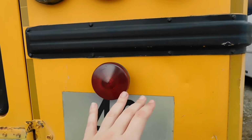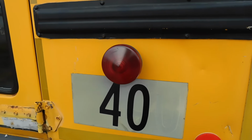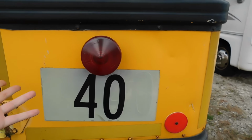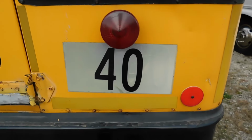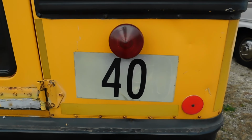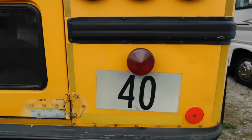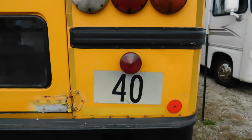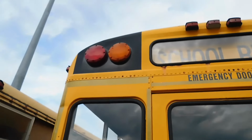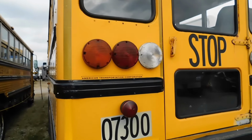This ID tag would be something I'd fix if I end up keeping it long term. You notice it's crooked. The original underneath is also crooked. So that goes back to either the factory or the dealer, depending on who put it on the bus. They put it on crooked, so now it sits crooked. That might be something I fix, because I don't like the way it looks. But yeah, I won't go into much more, since I pretty much talked about a lot of this in the video about 40.